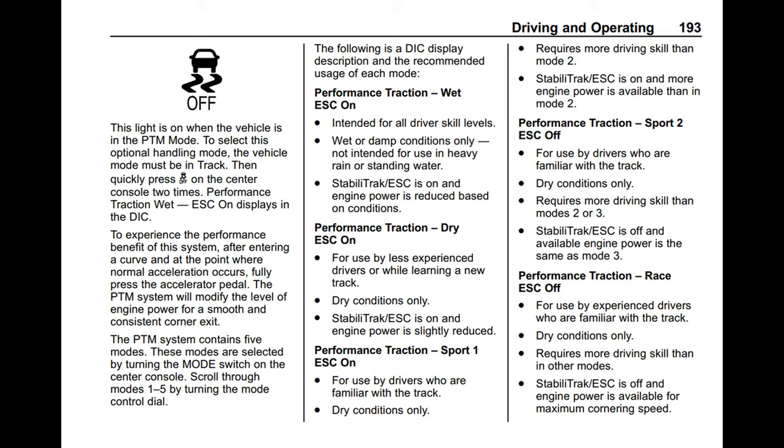How cool is that? Before we go to the launches today, I thought I'd take a look at this one page in the operating manual for the C8 Corvette. It says this light is on when the vehicle is in performance traction management mode. Now, that little symbol there in the top left-hand corner with the car with the little squigglies and the word off, that's the same symbol you see on the button on your dash on the right-hand side when you push it twice to get into launch control. It says, to select this optional handling mode, the vehicle must be in track mode. Then quickly press that little symbol on the center of the console two times. Performance Traction Wet, ESC on displays in the driver information center.